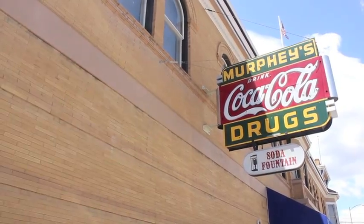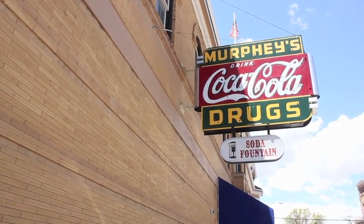Here's the Murphy's Drug sign. Right behind here, which is now a bank, was Murphy's, Coca-Cola, and drugs.